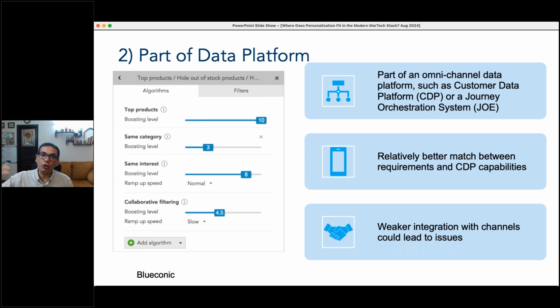Of course, because now you're moving away from channels, weaker integration with channels could lead to issues such as duplication of personalized content, blocks between your content management system and this system, right? So you are going to have to duplicate that content across your data platform and content management system.